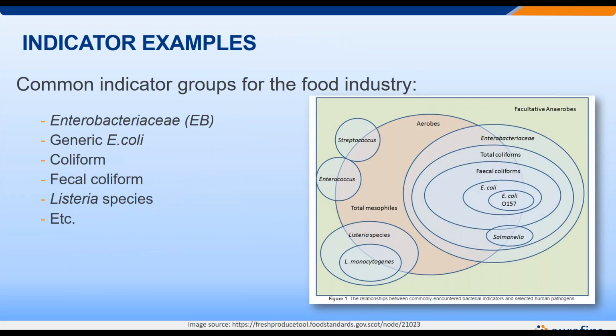So what are those broad groups? Here are the ones we talk about often: Enterobacteriaceae, generic E. coli, coliform, fecal coliform, and Listeria species. You can see on this figure there are groups within groups. Enterobacteriaceae is inclusive of total coliforms and E. coli, and also the pathogens. So it's a much bigger group than if I just looked at fecal coliforms or E. coli itself, if I'm looking for O157. So finding the right type of indicator is really important, and understanding what those organisms are and what they represent is also very important when you're picking an indicator as a test.